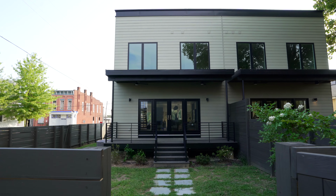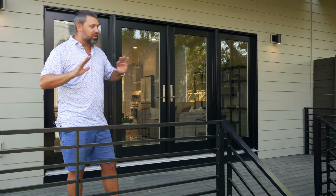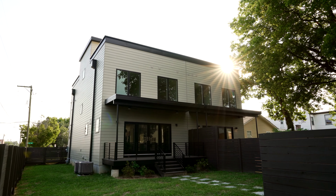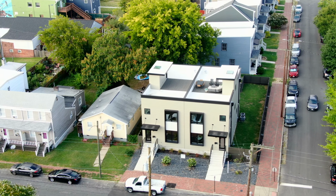The living room flows really, really nicely out here onto your covered back deck, the perfect place for grilling or lounging in the summer. You also have a great size yard with off-street parking on an ideal corner lot.